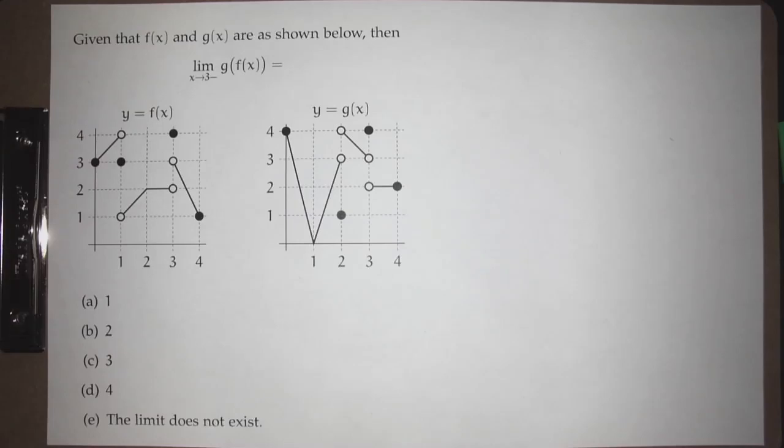So our warm-up problem, our review, we have two functions, f of x and g of x, and they're shown below. And then we're asked to find the limit as x approaches 3 minus, now that doesn't mean x approaches negative 3, it means x approaches 3 from the left-hand side, of g of f of x. Okay, and we have some options: 1, 2, 3, 4, or the limit does not exist.